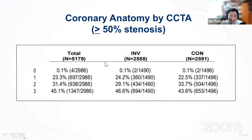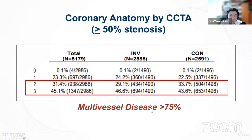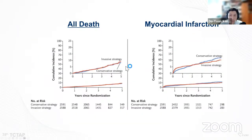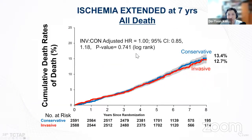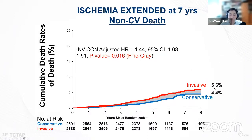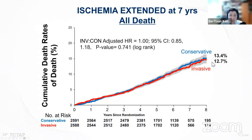And coronary anatomy by CT shows that multivessel disease patients were more than 75%. In that patient group, the primary outcome at 3.2 years was similar, not different between the conservative and invasive strategy. All deaths were the same in both groups, and for myocardial infarction, the invasive strategy shows a little bit lower in the long term, but the periprocedural myocardial infarction was higher. And the extended 7-year follow-up of the ISCHEMIA trial also shows the same death rate in both groups. Cardiovascular death was a little bit lower in the invasive strategy. However, non-cardiovascular death was a little bit higher in the invasive strategy. So all deaths were not different between the two groups.